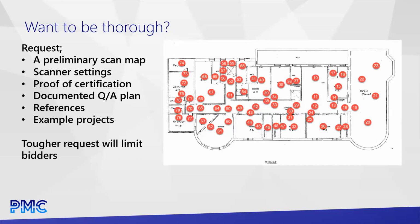So if you have concerns, maybe you've had some jobs in the past that didn't go well, some stuff you could request, right? You could get a map of where they intend to do the scans, right? These maps take a little bit of time to produce, but not a ton. As an example, one on the right, but it can really help to identify any shortcomings of what your expectations were. So if you look at the map on the right, exterior was not in scope, right? And once you get that scan map, it's going to be pretty clear if you thought it was in scope and we didn't. Well, now you know that there was a discrepancy here.